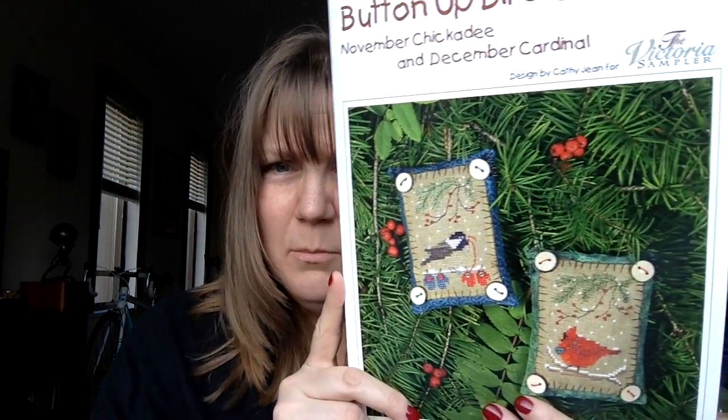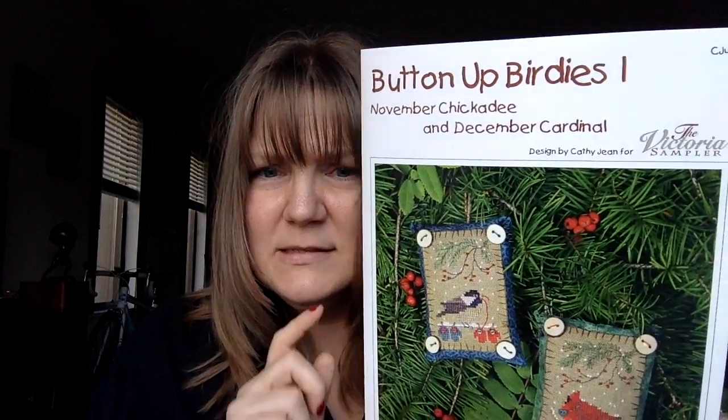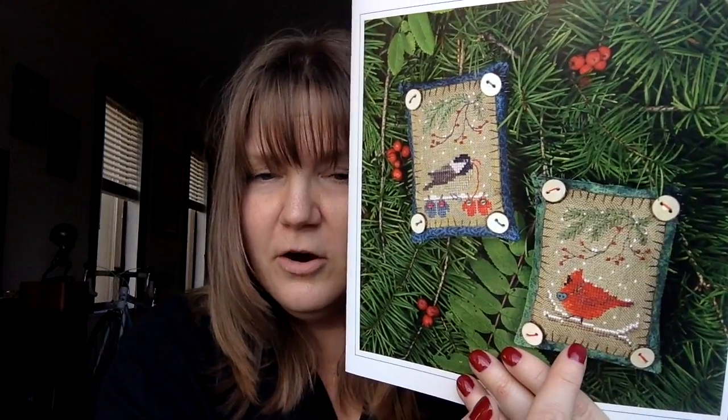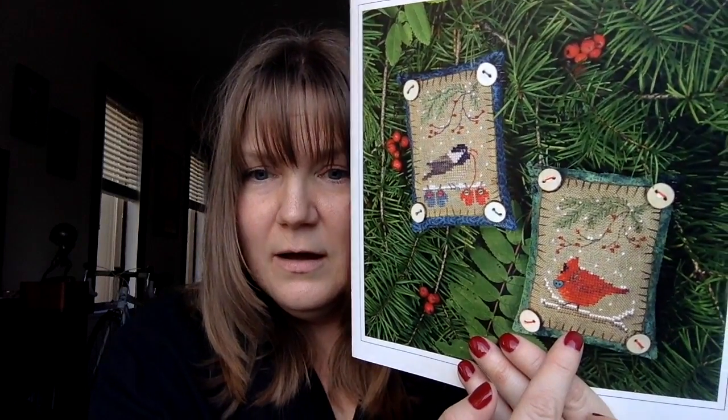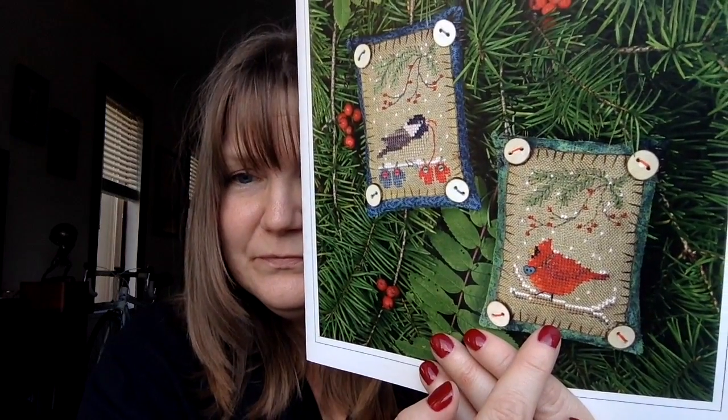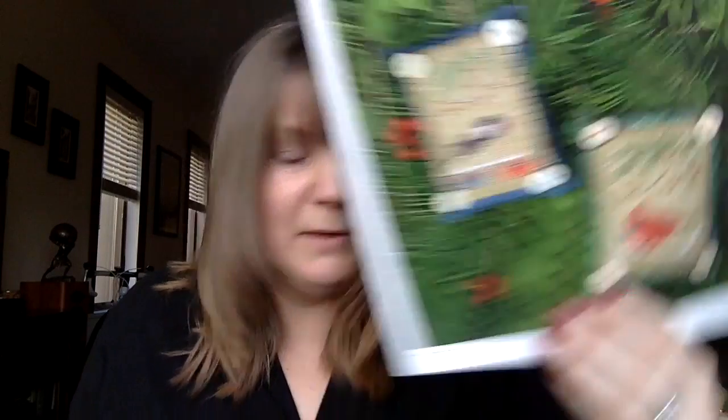Then my most recent purchase from 123 Stitch included Winter Christmassy. I purchased from the Victoria Sampler Button Up Birdies number 1. It's the November Chickadee and the December Cardinal, and I purchased it for the Cardinal. I love it. It'd be a really cute ornament. So I purchased that.